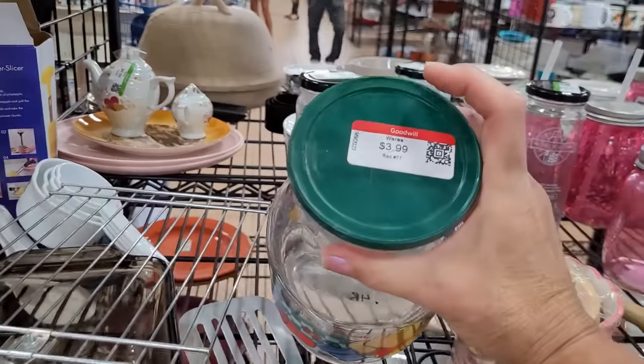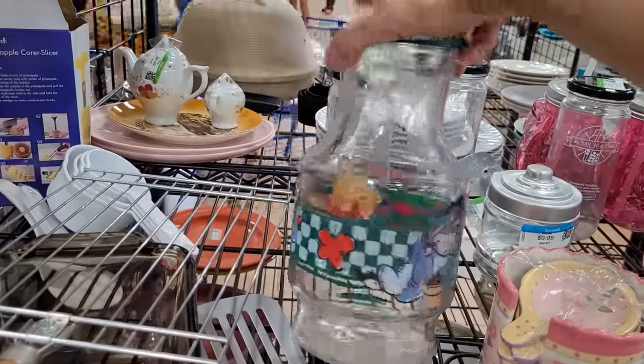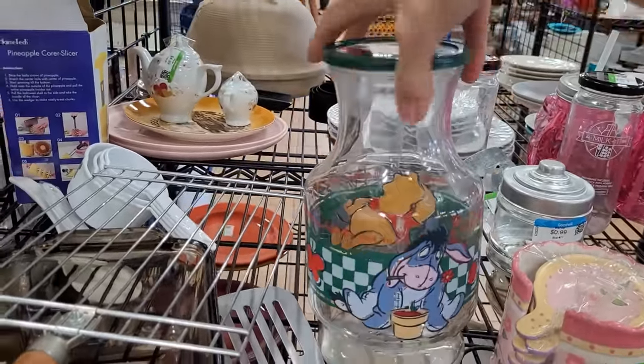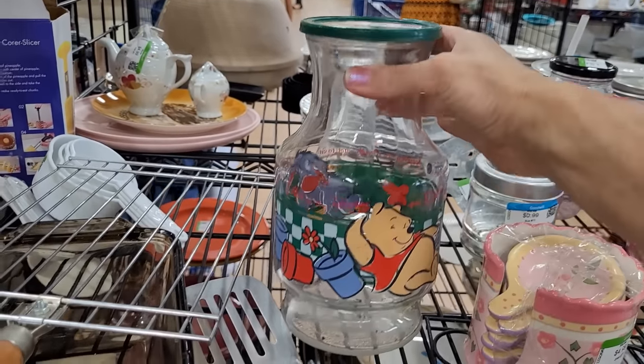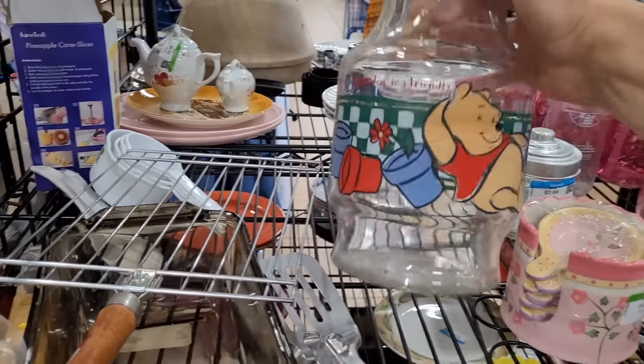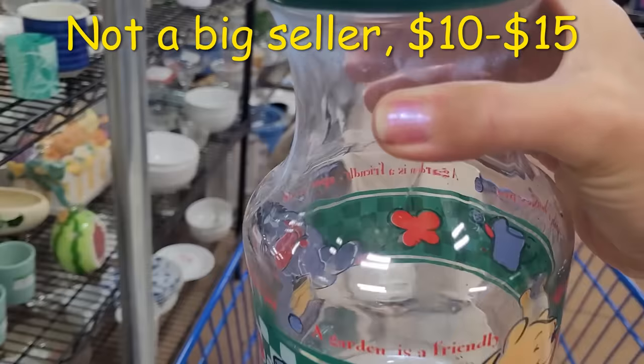Here is a Winnie the Pooh juice carafe. This is definitely vintage. I'm sad it has quite a few scratches in the design, but just out of interest, I am going to pop it in the cart and look it up on eBay to see what it's worth.